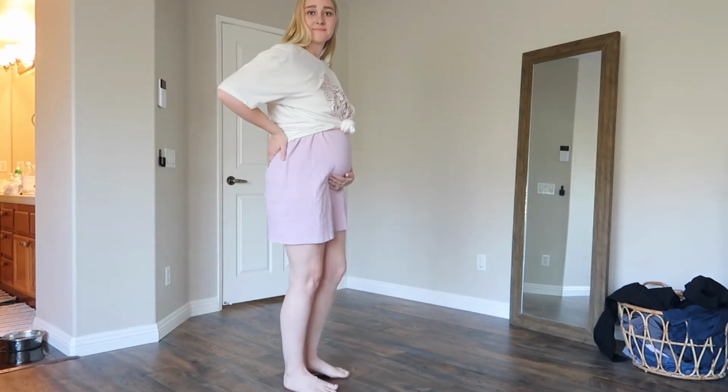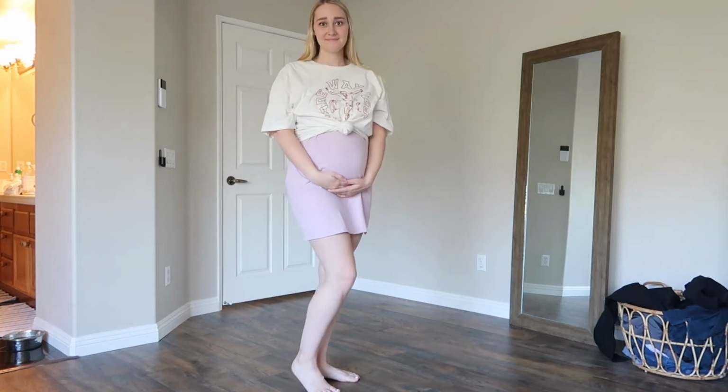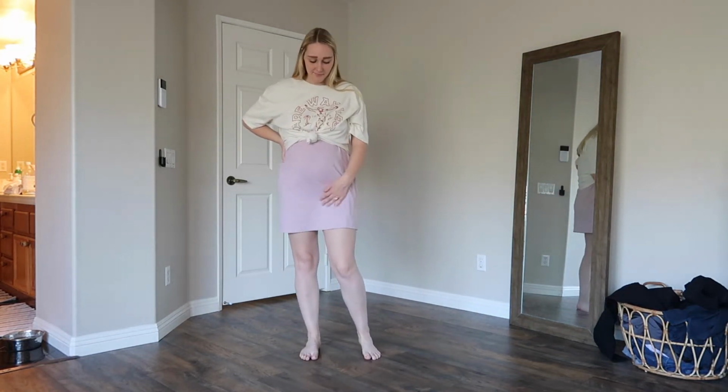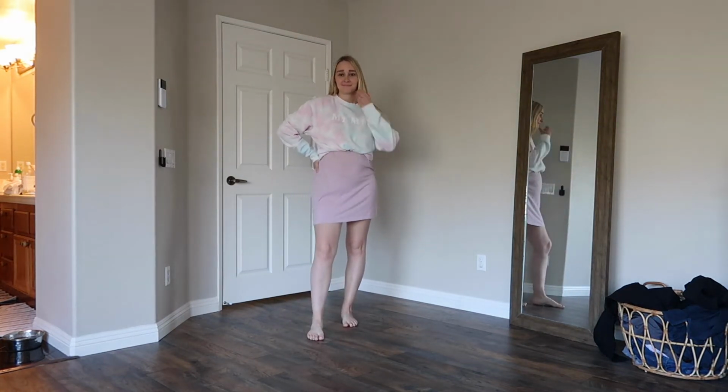And also I have to say, just please disregard how white my legs and arms are. They have not seen the sun. Spring is just starting, so I need to self-tan and get myself to the beach and get some color on those legs. But here's another way I wear it with the mama sweatshirt from earlier.